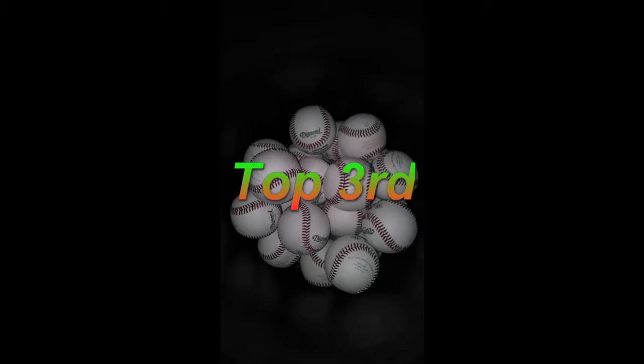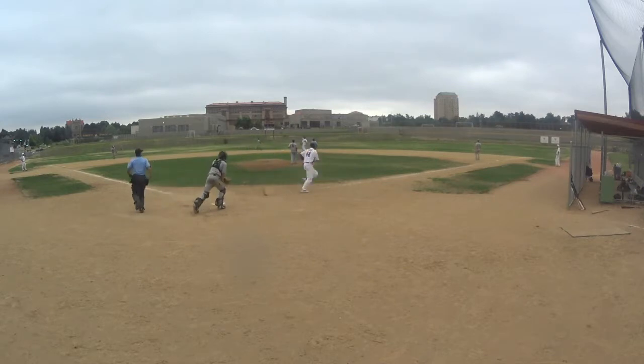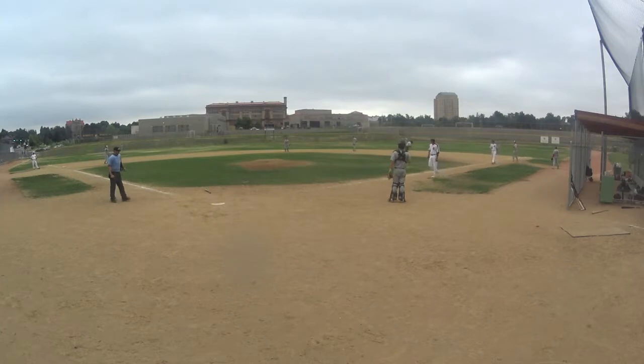We have the top of the third. The runner on first base, liner in right field. The Cutthroats have 9 players now. It's caught by Smith in right field, and he throws this one back to first base for the double play. A good 9-3 double play. We head to the bottom of the third.